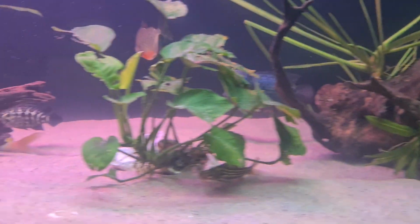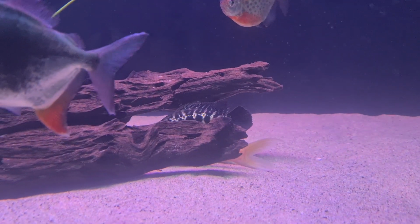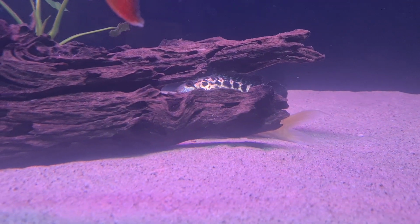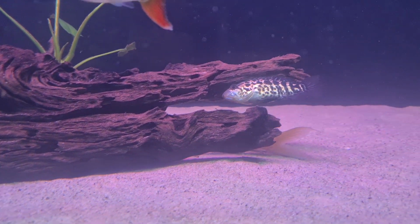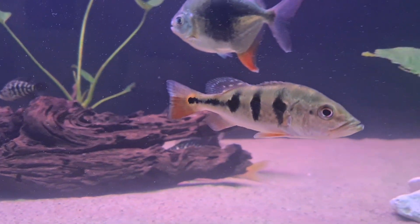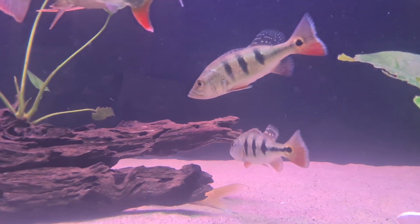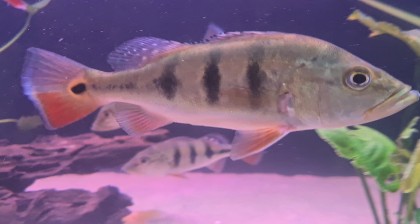Be asking for food here now. Put some bloodworm in for him in a minute. There's one of the jags. Lovely fish. I do love the jaguar cichlids. The bass are colouring up lovely now though. Gorgeous fish.